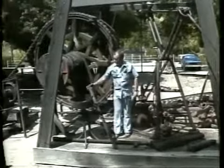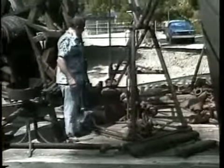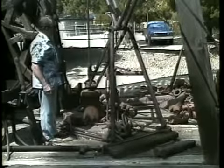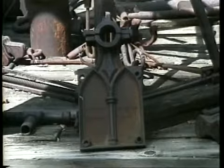This is one of the forges where the blacksmith used to make his tools. And then on the floor here, there's all kinds of assorted tools. Some of them hand cast in foundries locally in California. Some of them have very cathedral designs, very pretty.